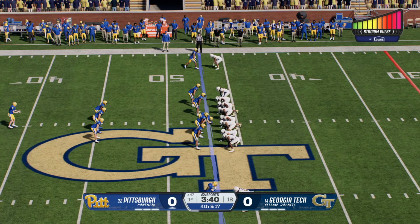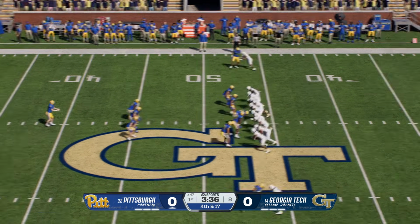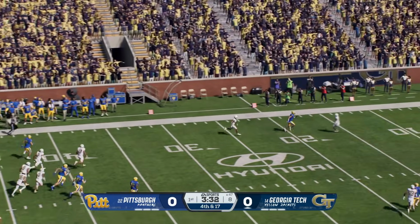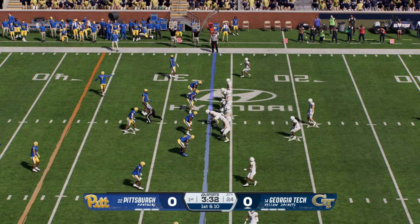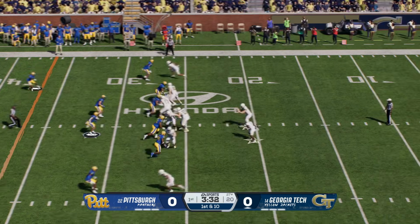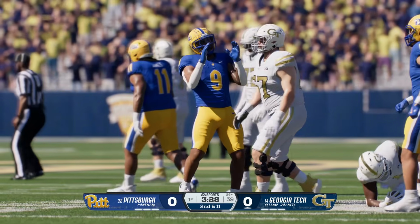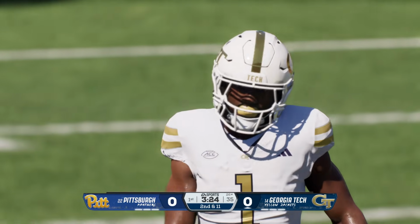The Panthers will bring their punt team onto the field. And the punt will bounce and roll out of bounds. And here comes the Georgia Tech offense back out on the field. They're coming off a quick 3 and out, so looking to put something together on this drive with a little more urgency. Nowhere to run. They'll corral him for no gain.